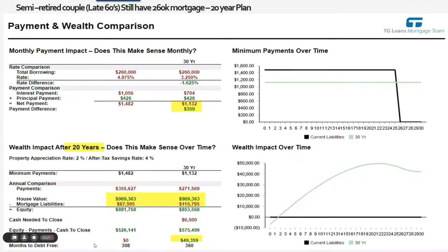So we have a semi-retired couple. They're in their late 60s. They still have a $260,000 mortgage. They think they can stay in their home. They like to age in place. They think they can be there another 20 years, give or take. The home value today is around $650,000. And again, they owe this $260,000 mortgage.